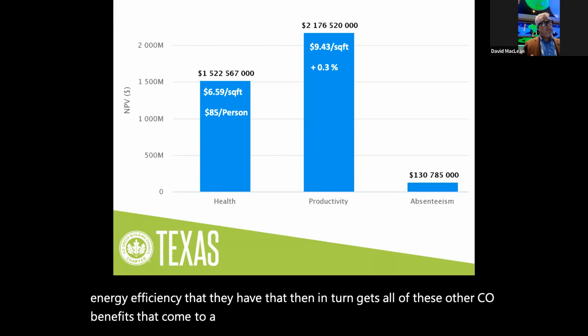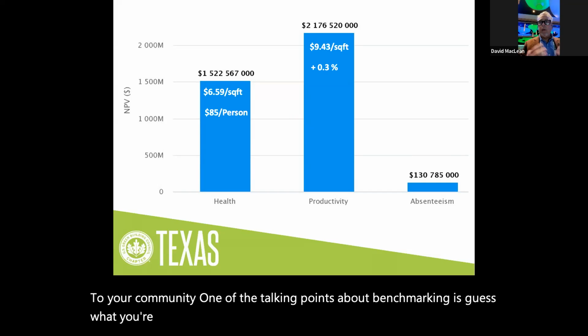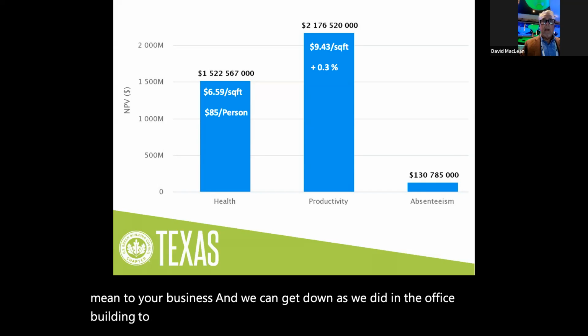So if you're a business, if you're a city, and you're trying to attract businesses to your community, one of the talking points about benchmarking is, guess what? You're going to be a minimum of 0.3% more productive. What does that mean to your business? And we can get down, as we did in the office building, to the micro deal. So before I get there, Nelson, anything else you want to add to that?